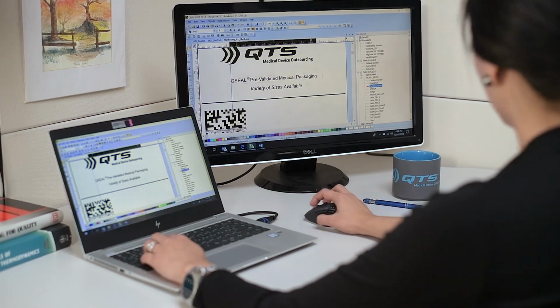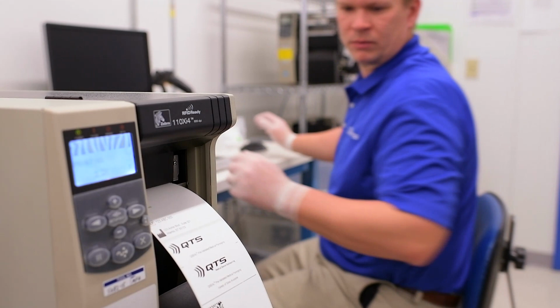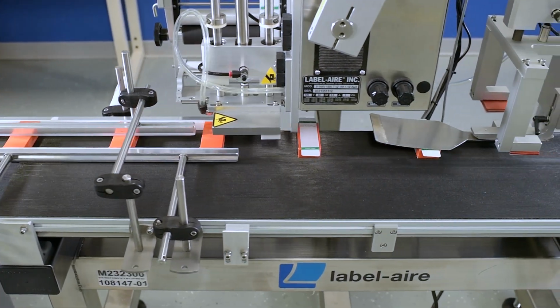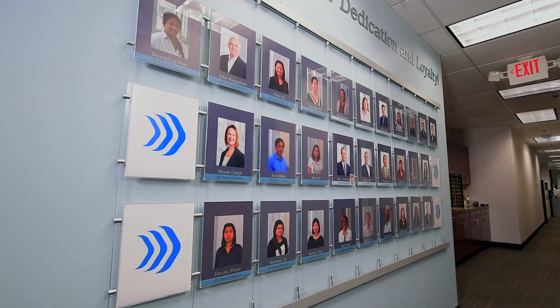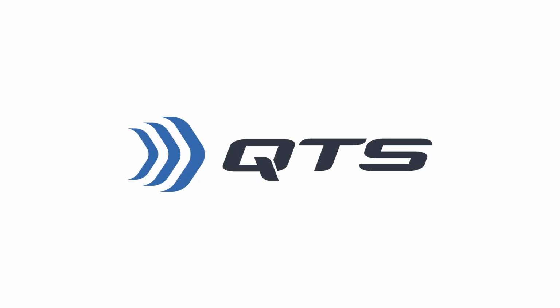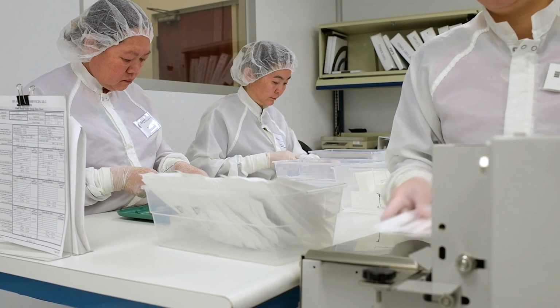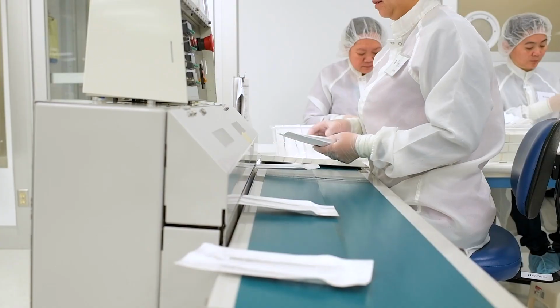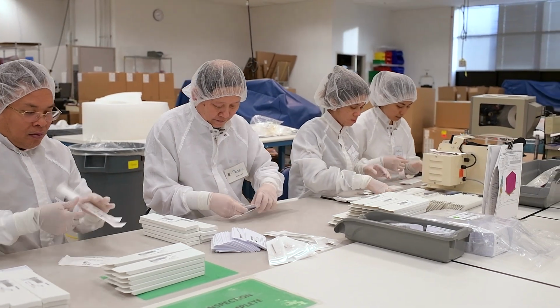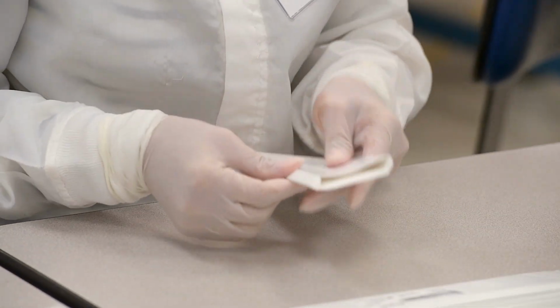We began in 2001 with 2 entrepreneurs and a vision to provide quality services. Today, we've grown into a leading contract manufacturer to the medical device industry. We are Quality Tech Services, better known as QTS. We provide critical end-of-line processes and services to medical device manufacturers, enabling them to bring finished devices to market quickly while minimizing risk and cost.